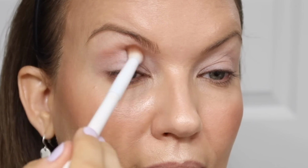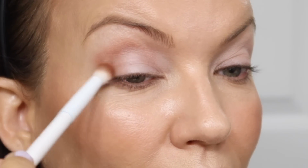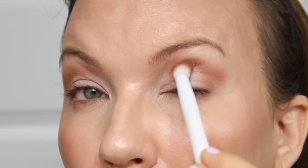I'm gonna just tap off a little bit on my hand just so it's not super intensely pigmented. Let's just do a really light hand. Oh, these are so pretty. These go on like silk. I really like that. I mean, on camera it might look really awful, so I'm not sure what you guys are gonna see. I'm gonna take a BK Beauty brush.